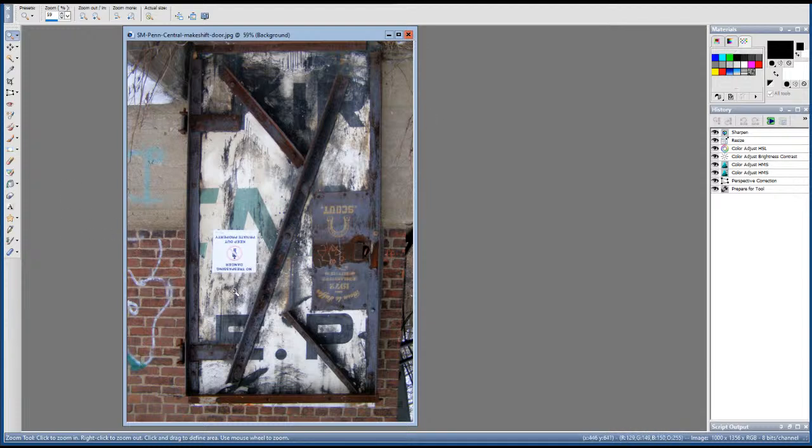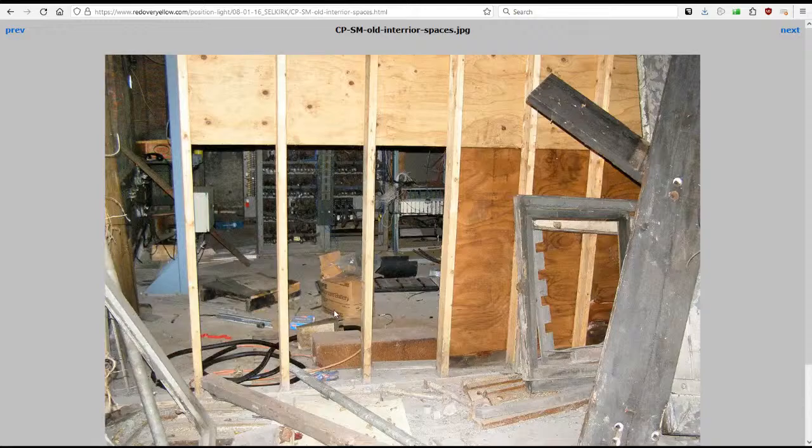Usually this is what it'd say: Penn Central in the middle, and then Selkirk something. Like the one at New Haven is New Haven Wheel Mill.